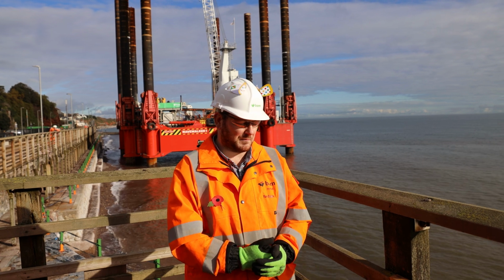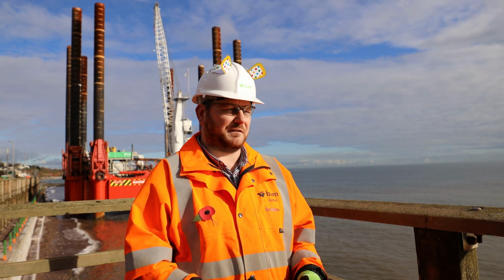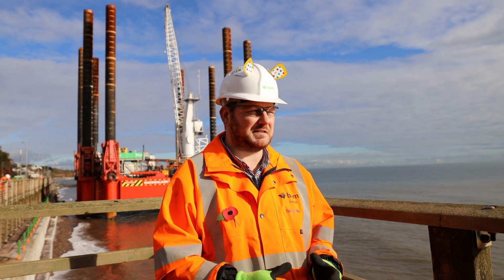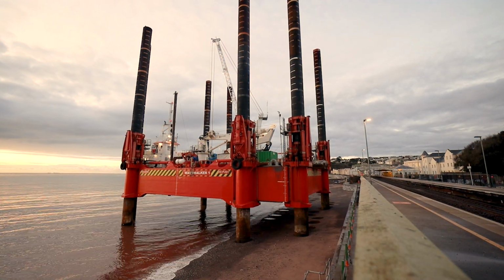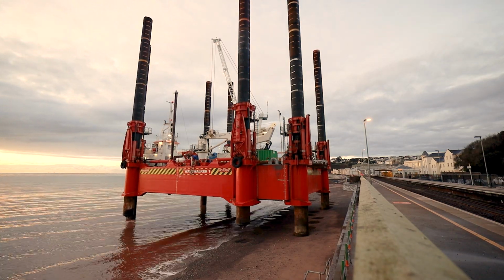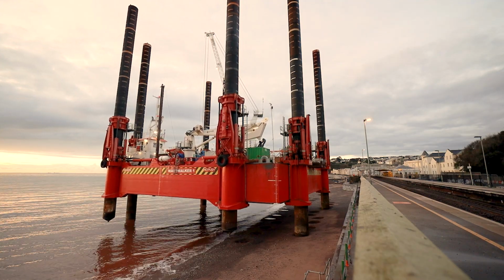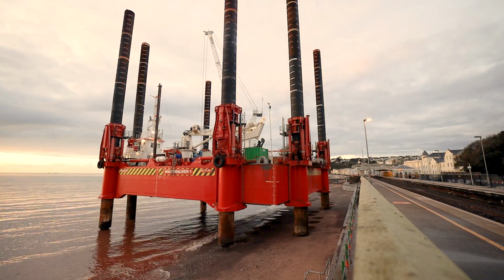So the WaveWalker has been brought onto the project to act as our piling platform. To build the foundations of the new seawall, we need to put steel rods into the ground, piles, to get down to the competent material below, and everything is then built up from those. The WaveWalker itself is an extremely specialised piece of kit, and it can walk around under its own power. It is a little bit on the slow side, but it gets to where we want it to be, and it gets us away from a lot of the snags with traditional methods in this environment.